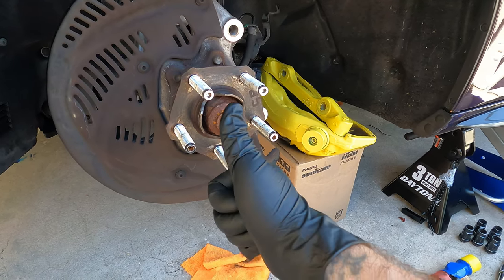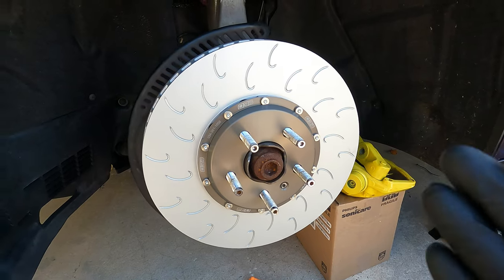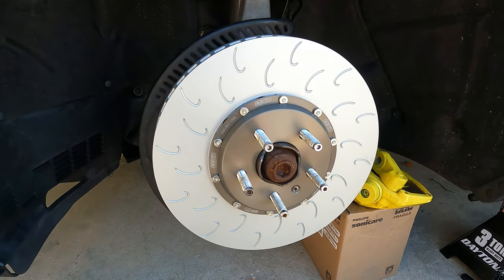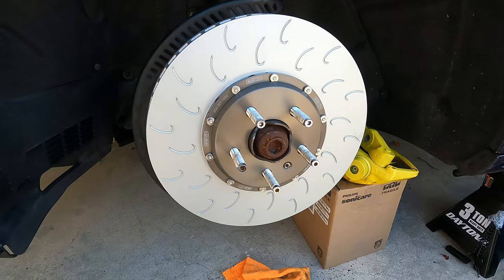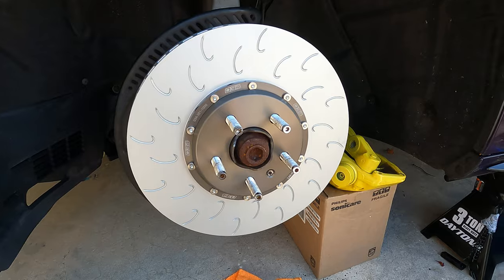All right, let's go. Look at that. I mean, like I said before, these are beautiful. Definitely the best looking brake rotor in my opinion. Sorry for the loud diesel in the background driving through. I live right off of the main road there. I got the set screw back in, got this cleaned up pretty good. Let's go ahead and get the caliper back on and then we'll move over to the passenger side.